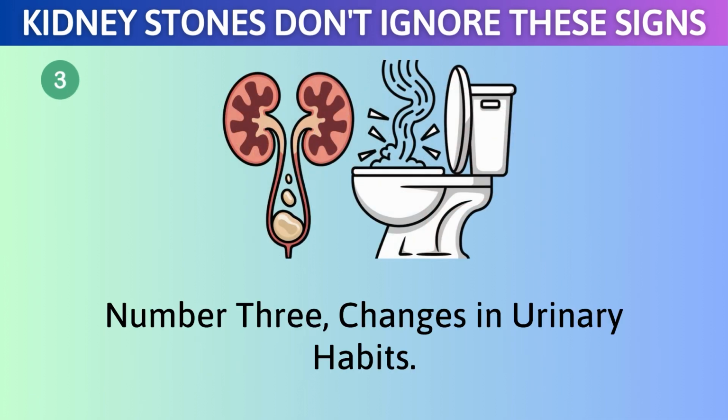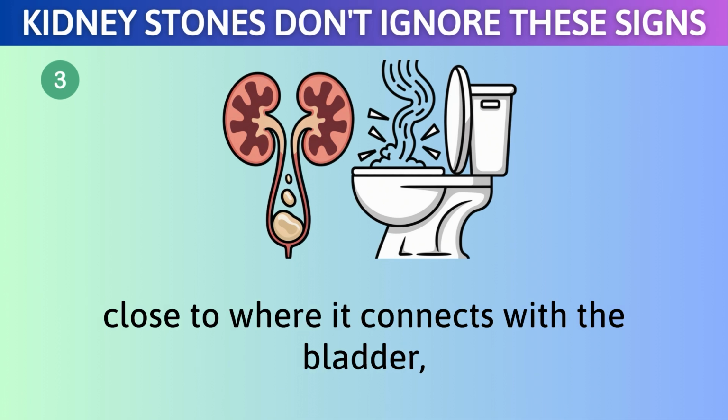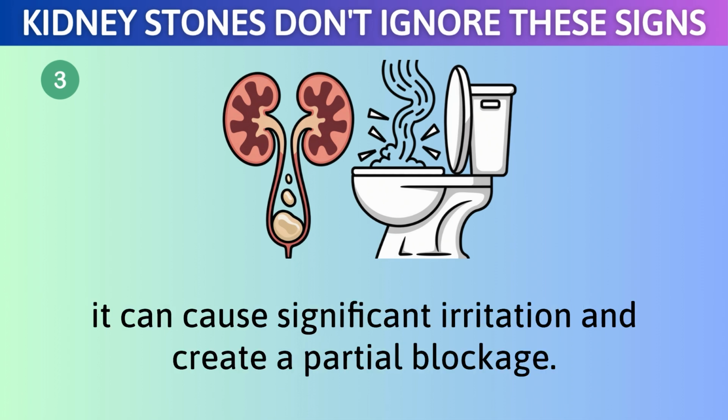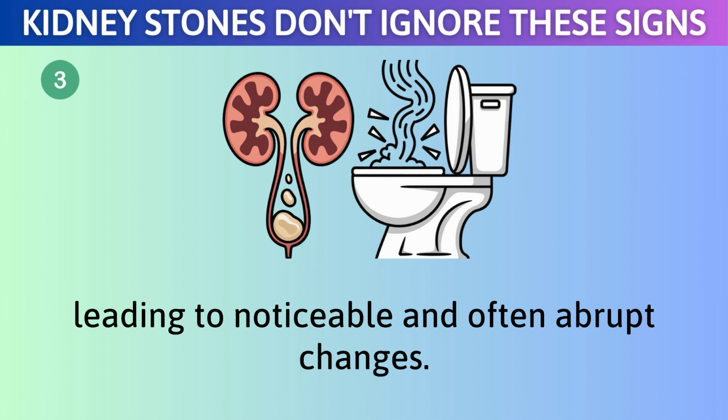Number 3, changes in urinary habits. When a kidney stone travels into the lower part of the ureter, close to where it connects with the bladder, it can cause significant irritation and create a partial blockage. This interference directly impacts your normal urinary patterns, leading to noticeable and often abrupt changes.